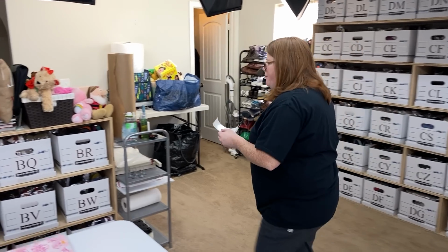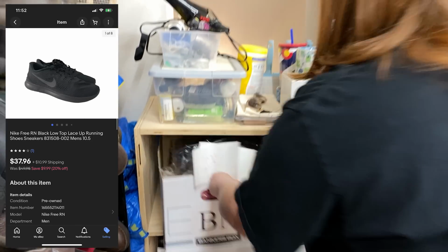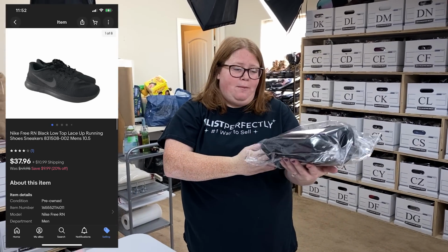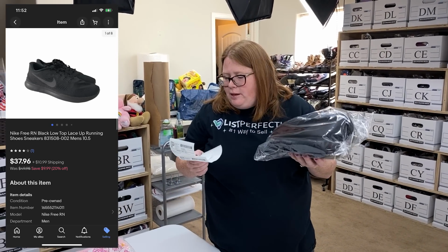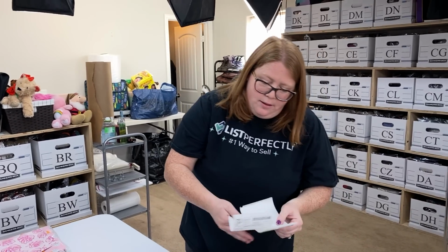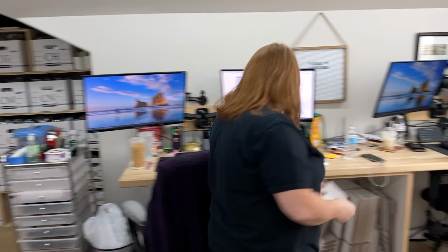Okay, BN Nike Free. Where's BN? Oh yeah, I just listed these before I left for my thrifting adventure. Just Nike Free, very bread and butter, but they usually sell really fast and $30 to $40 generally. This pair bought for $6.99, sold for $37.96 plus shipping really fast. Those are going to go in a shoebox for eBay.